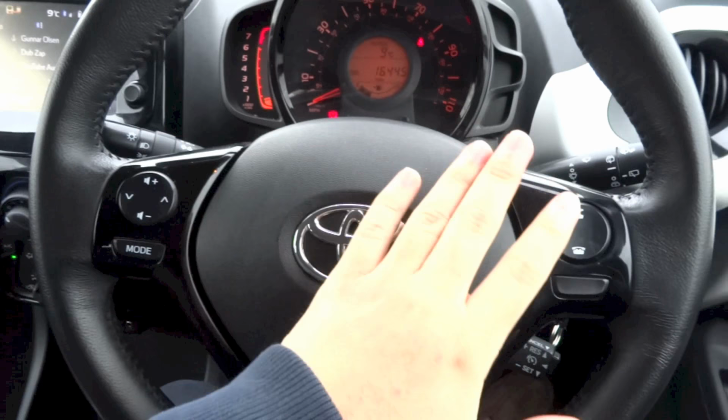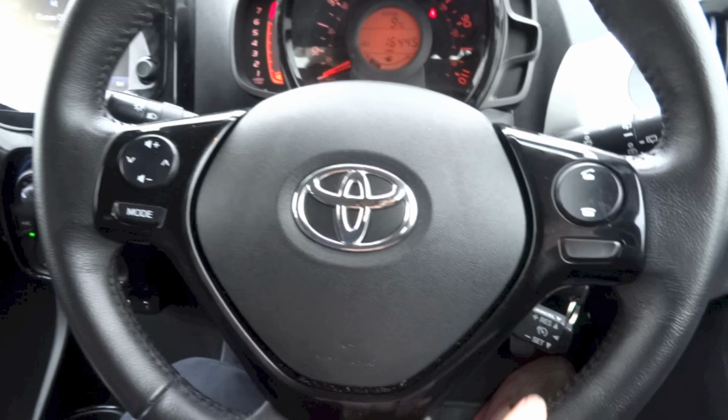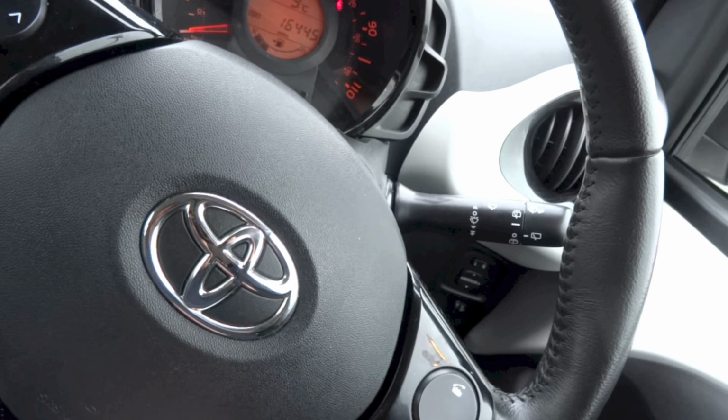On the steering wheel, the right spoke houses your on-hook off-hook buttons for the Bluetooth telephone system, while the left spoke houses your audio controls with your volume, your seek track buttons, and your different mode selection button. Right down here, on the bottom right stalk, you do have your speed limiter controls. On the top right stalk, you do have your wiper controls. And on the left stalk, you do have your light and indicator controls.